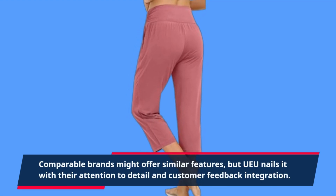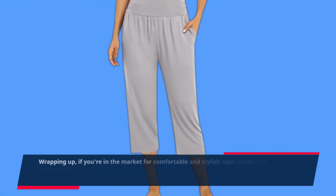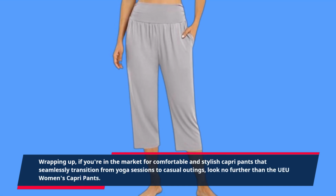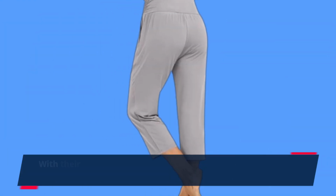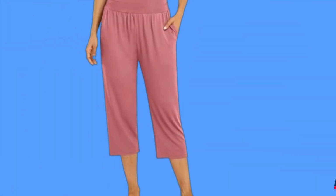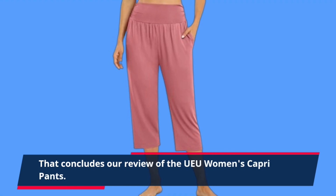Wrapping up, if you're in the market for comfortable and stylish Capri pants that seamlessly transition from yoga sessions to casual outings, look no further than the UEU women's Capri pants. With their excellent fit, durable fabric, and practical pockets, they're a solid investment for your activewear collection. That concludes our review of the UEU women's Capri pants.